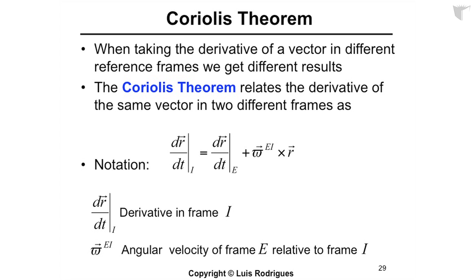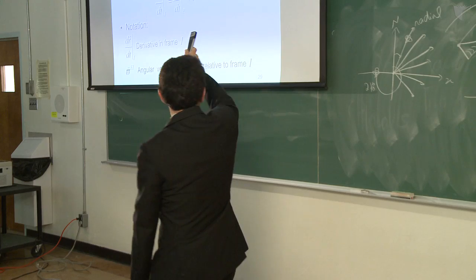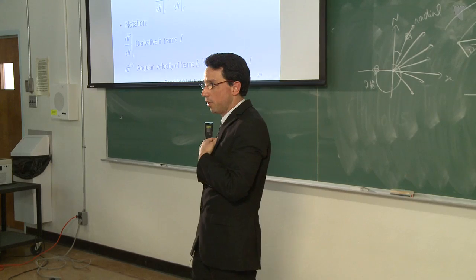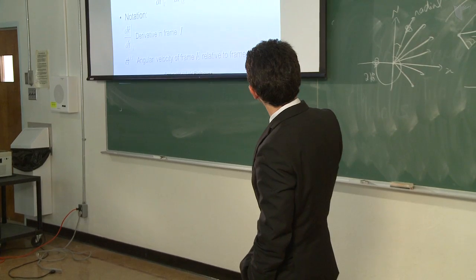And then there's the Coriolis theorem. I don't know if you studied it already here or not, but it relates the derivative of a vector in one frame to the derivative of the same vector in another frame. Let's say, for example, a vector is an arrow. You're seeing the vector in a given way in your frame, and I'm rotating, and I'm seeing the vector differently. So the change in the vector that I measure in my frame is different from the one that you measure in your frame of reference. They're related by the Coriolis theorem. If there's no rotation, they're the same.